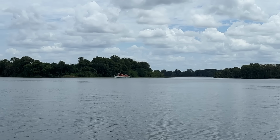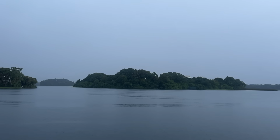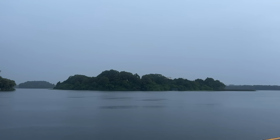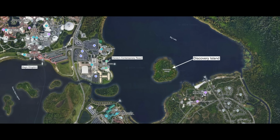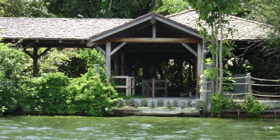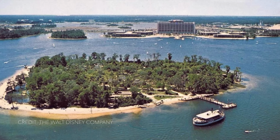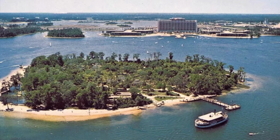Number 8. If you stayed at Disney's Contemporary Resort, Disney's Wilderness Lodge, or Disney's Fort Wilderness Resort, you are likely familiar with Discovery Island, situated in the middle of Bay Lake. Water taxis pass by it all day long, and if you look carefully, you can still see some remnants of what this island used to be. It opened as Treasure Island in 1974, which was a little before my time, but it sounds awesome to me.